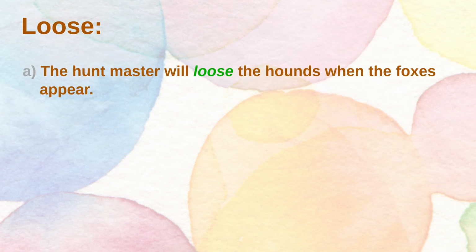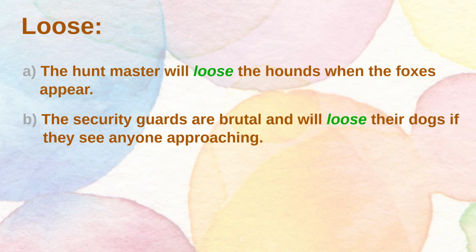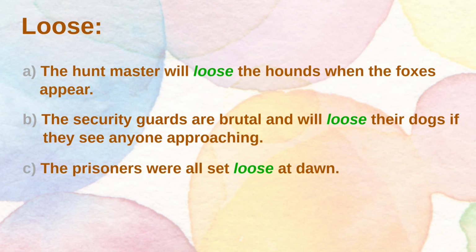The huntmaster will loose the hounds when the foxes appear. The security guards are brutal and will loose their dogs if they see anyone approaching. The prisoners were all set loose at dawn.